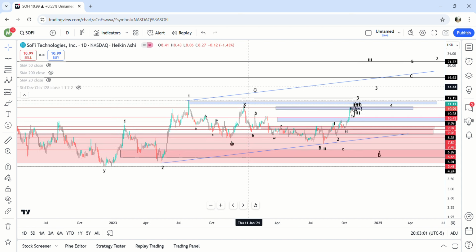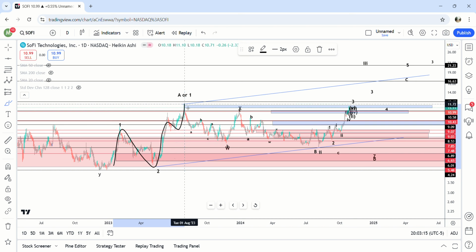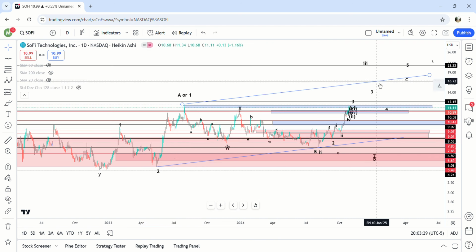So the first one is the one I've been talking about for a while now. That is, this right here is either A or 1. It can be either a diagonal, like that, or it's just an ABC move. Either way, the minimum target on this one is up here around 16 bucks. 16.65 is the minimum, with a potential maximum upside on the C wave at 21.20.